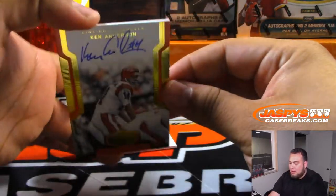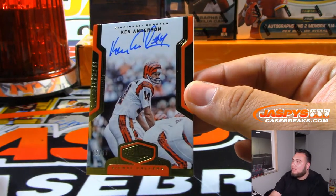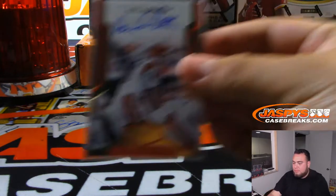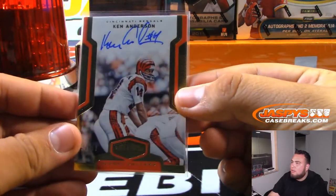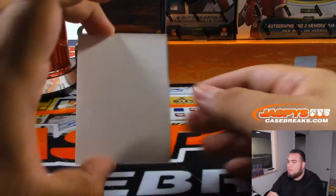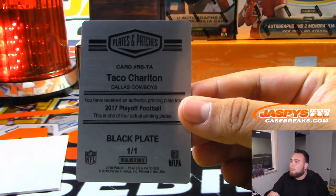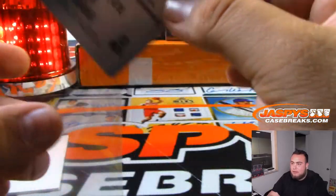We have a Ken Anderson autograph for the Cincinnati Bengals, 55 of 99. Russ, what's going on, buddy? Cincinnati Bengals, TJ, there you go. And we got a Cowboys Taco Charlton, 1/1 printing plate. Cowboys, Ed.